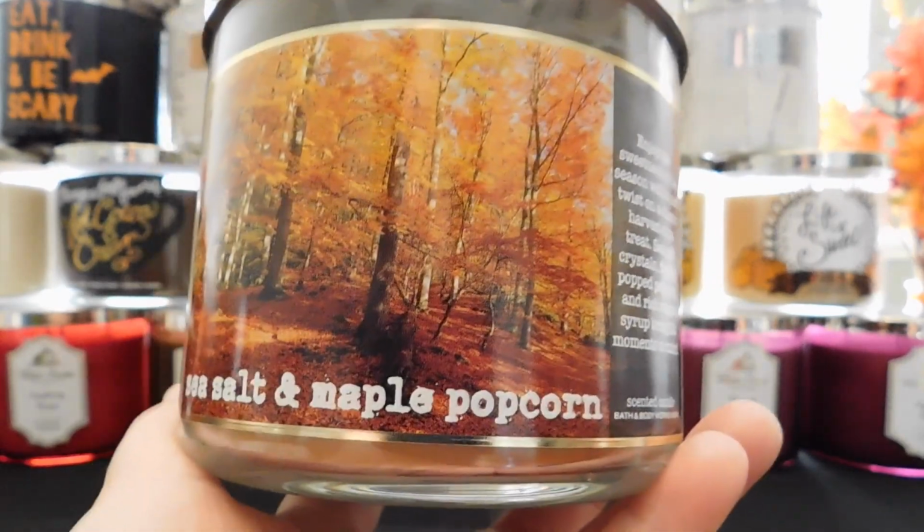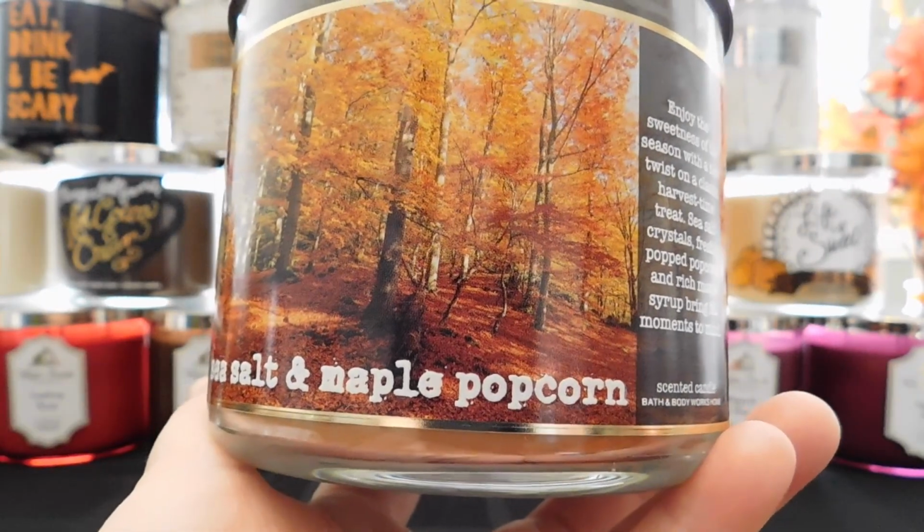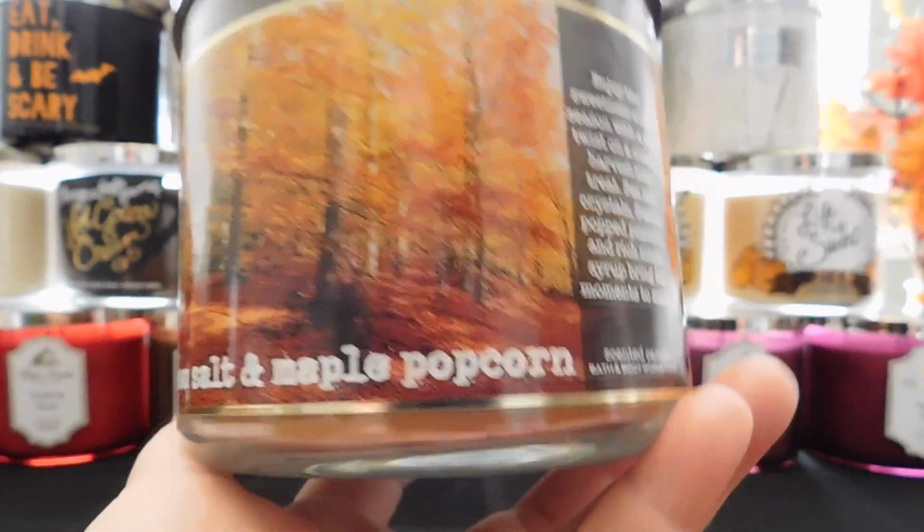So if you like Summer Boardwalk, though, I think you'd like this one. I love popcorn scent, so I love this one. I'm really happy to see they brought this one back.